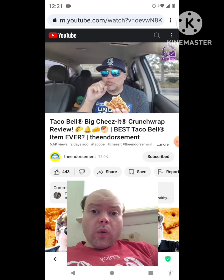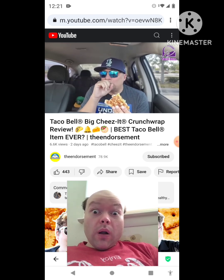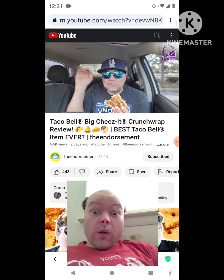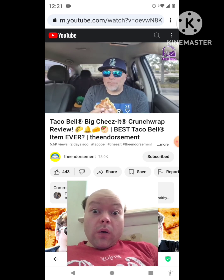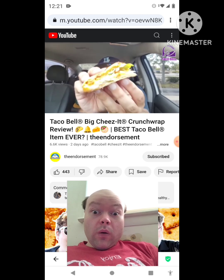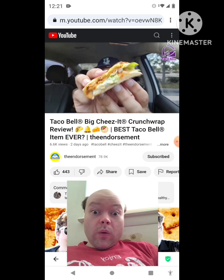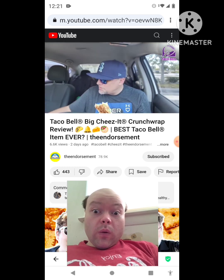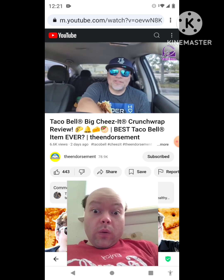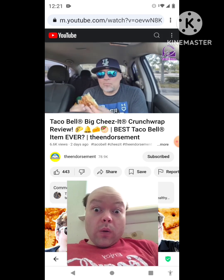Haven't had a Crunchwrap in a hot minute. These are always pretty good. Definitely top tier on Taco Bell's menu. I mean, you could see it in there, the yellow on the top right there. It is different than the regular tortilla that you're going to get. Every time I hold it up, it just falls onto the steering wheel. Wow. I gotta disinfect that.